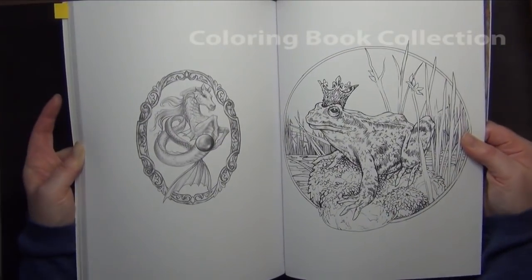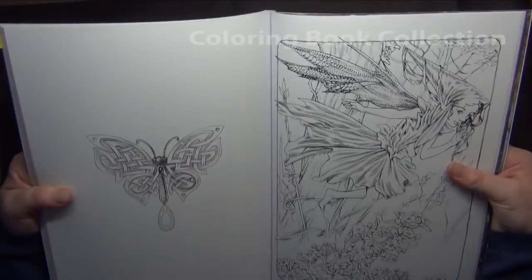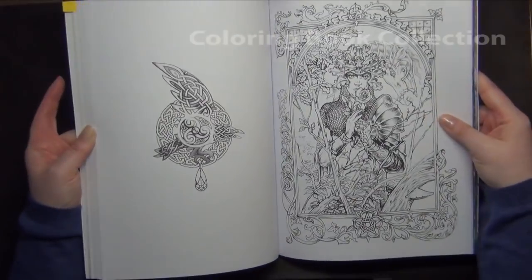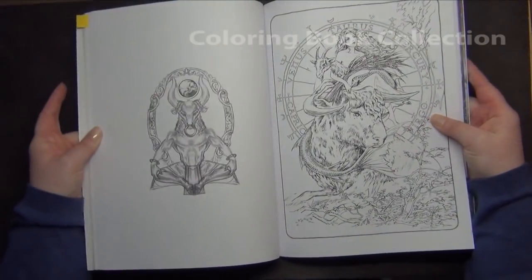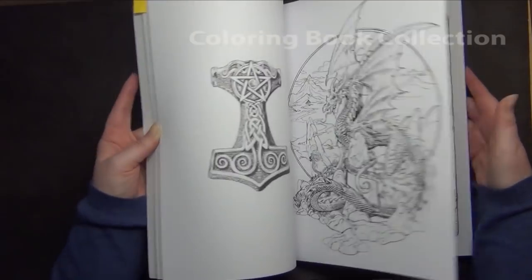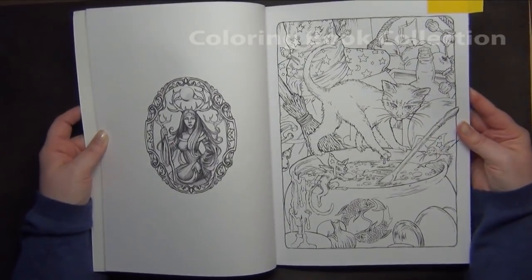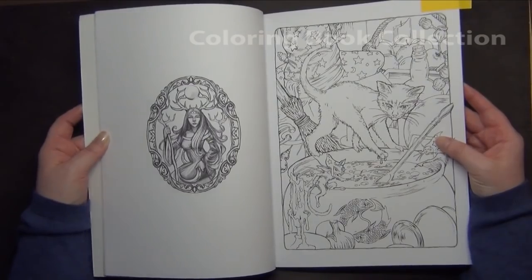And then we get our coloring pages. It is quite stiff, the binding. I need to press it down more. Yeah, this is my favorite page. I wanted to color this in the Halloween season, but yeah, there wasn't enough time last year.